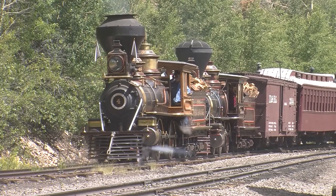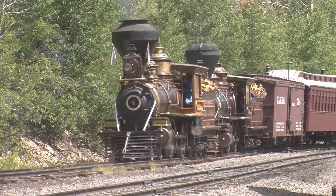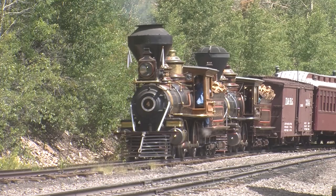With the daily train out of the way, the special would back out onto the siding and head past us for wood and water.